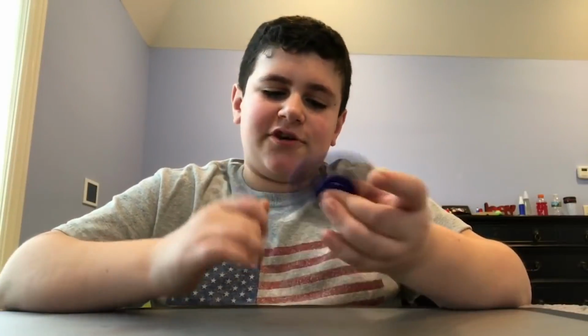I just wanted to show you something that you can do with a fidget spinner. If you have a pen, just stick it through there. That's what's going on in my classroom right now. If I were to flick it, it would fall down. But if I were to spin it, if I were to flick it, whoa! That's so cool. And that is what you call a top, ladies and gentlemen. Life hack videos right there.